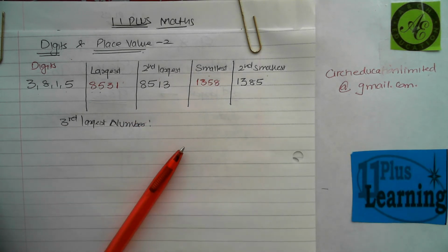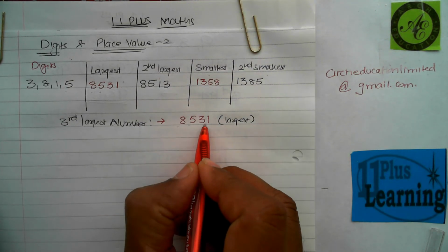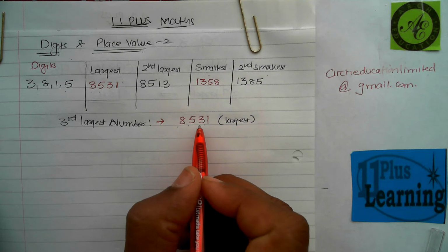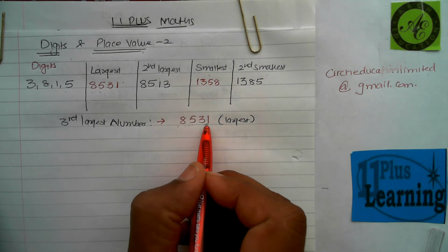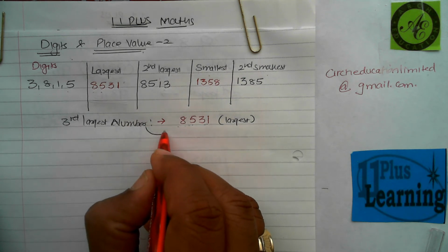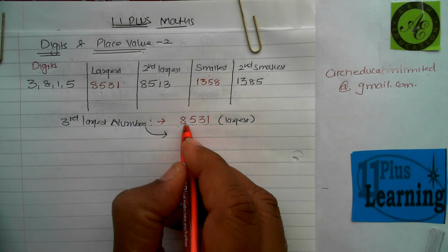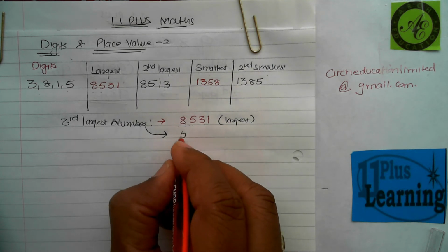are you going to do? So once again, give you a minute to work this out. Okay, so the largest is 8531, and if I have to write the second largest, I write the first 2 digits as it is and swap the last 2 to write 8513. Third largest would be, guys, the technique here is, what you need to do is from the largest, just swap the first 2 digits this time.